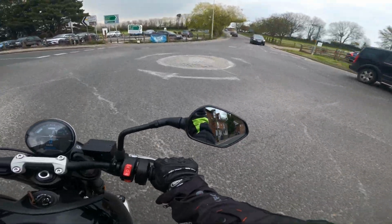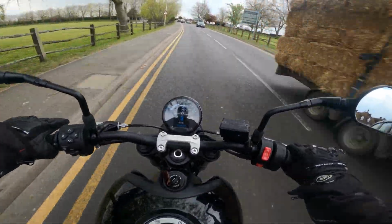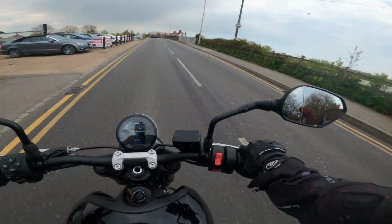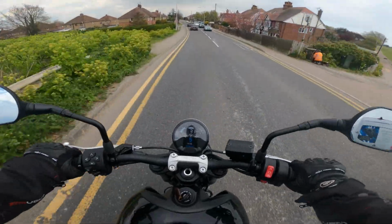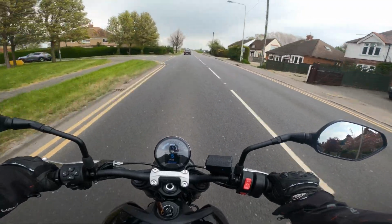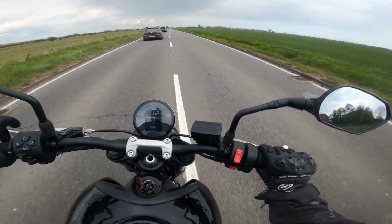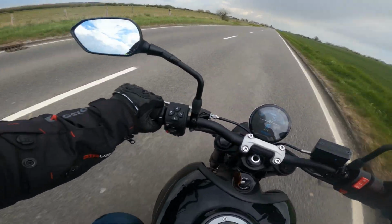It is in its running in mode, so I can't go too hard on the throttle, but I will give it a few beans. You'll notice every time I go over 4,000 revs, it's going to flash at me. So sorry if that's a little bit annoying to start with. Oh wow, that is very full. My word. Hopefully you can see enough of the bike and the road. Bit of national speed limit. Let's hang back a bit. Woohoo! Oh my goodness me!